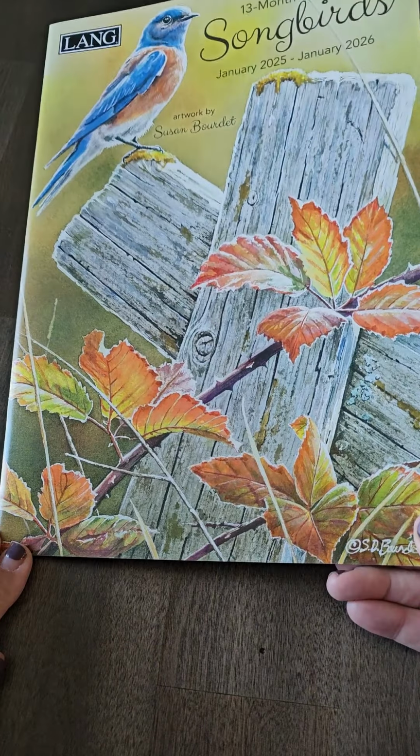2026 and 2027. I love the Lang calendars and highly recommend them.